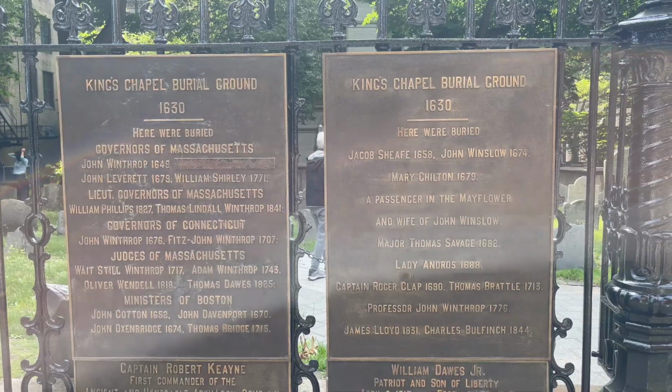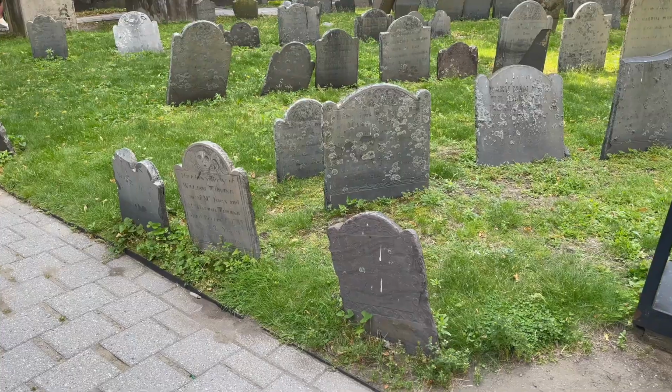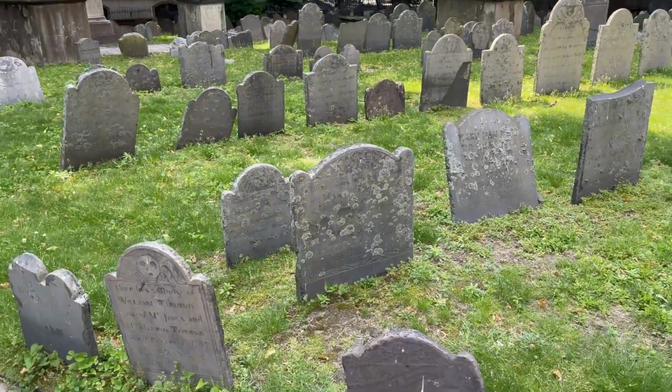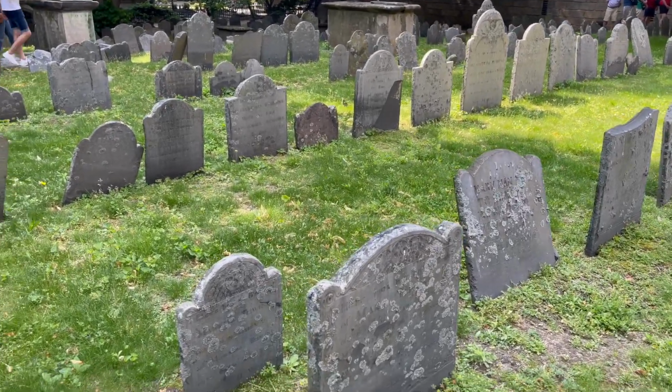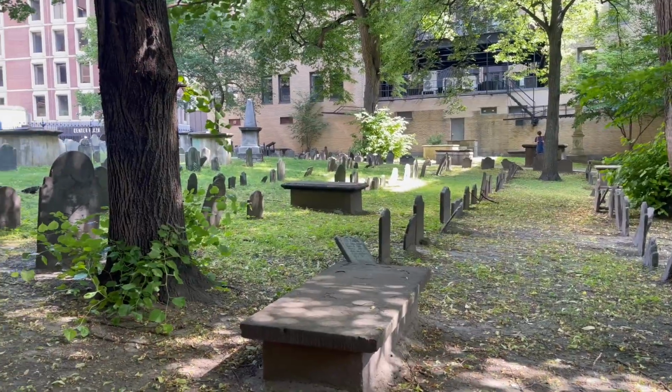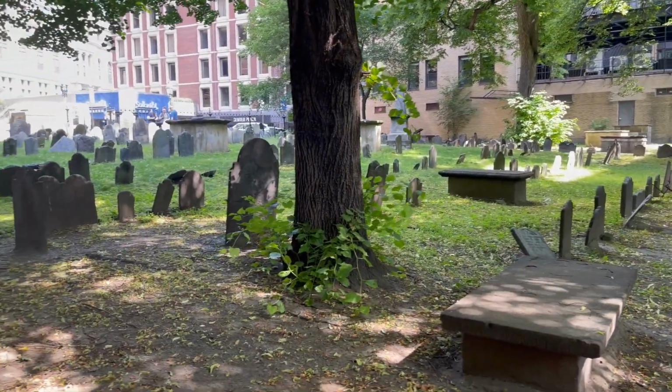We came across King's Chapel Burial Ground as we were walking, and this was super interesting just because of how old the gravestones are, and there's a lot of really interesting historical people that were buried here.